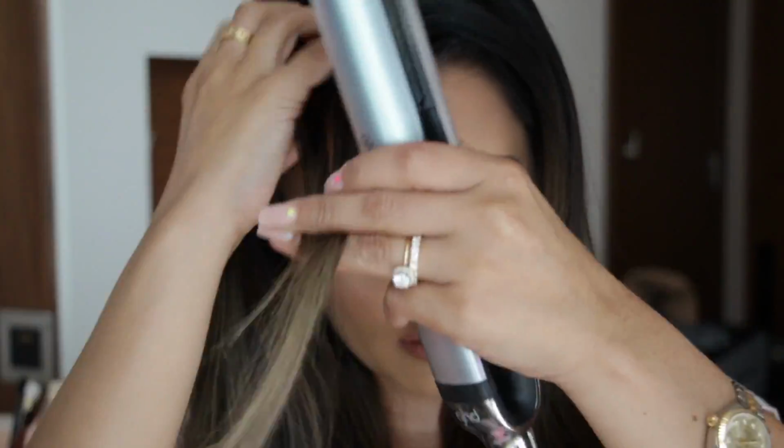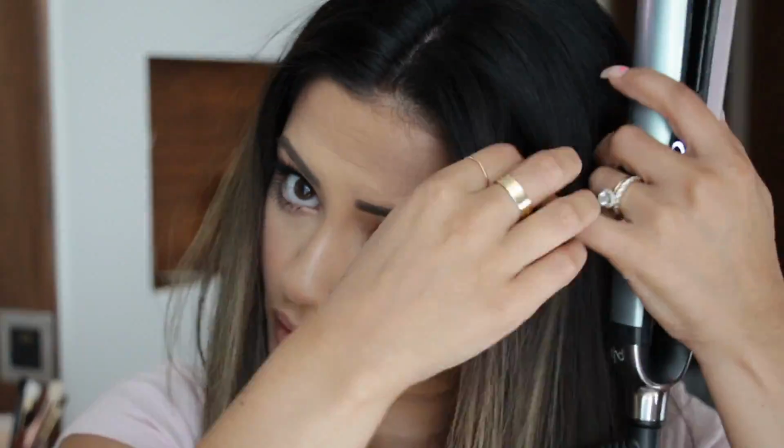Very quickly, I am just going over my hair and straightening the front sections because I straightened my hair the night before just to save time in the morning. That's one thing that I always do when I know I have an event the next day. Try and get my hair done the night before.